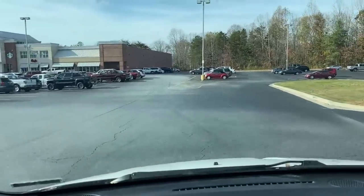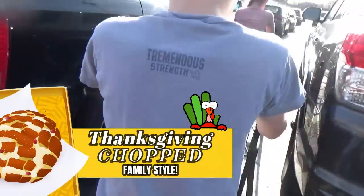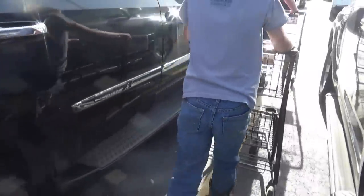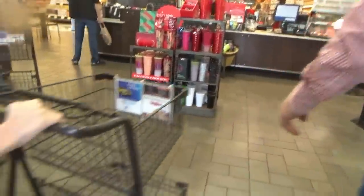Let's go in here and see what kind of goodies we can get to do a Thanksgiving chopped. Sissy's picking your stuff, Jonah's picking my stuff, so Jonah's going with you and she's going with me. But we can't help them now. The only rules are we need some type of dough and some type of turkey since it's a Thanksgiving one. All right, y'all go that way. We'll go this way. Come on, Manny.